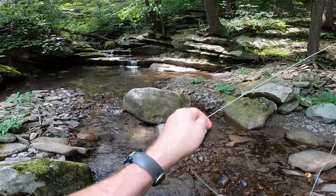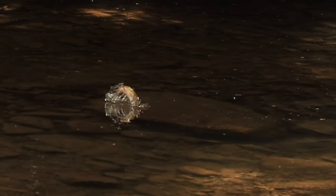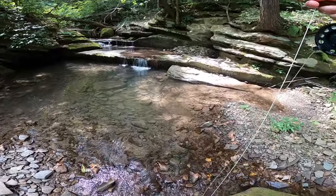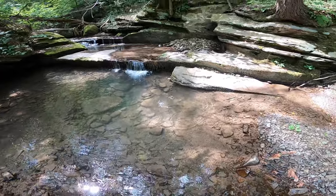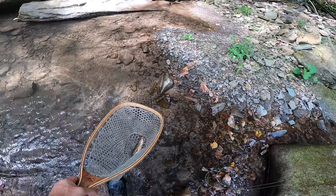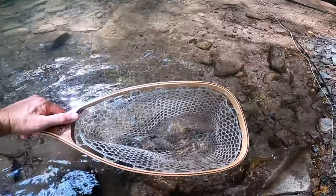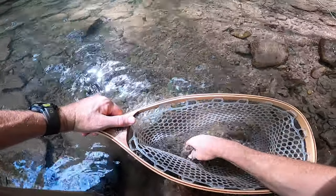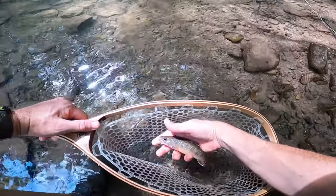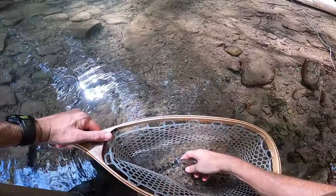There it is. Yeah. Oh, that is a pretty one. What a gorgeous brook trout that one is. Wow. All right.